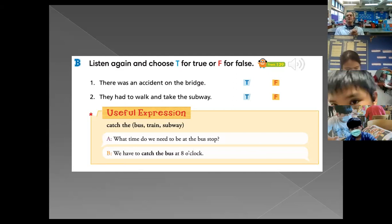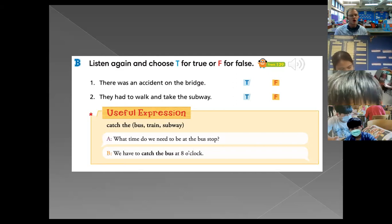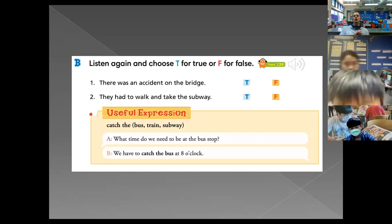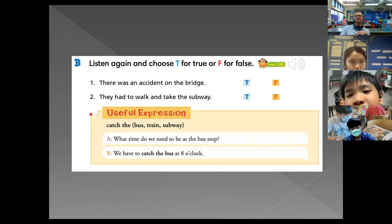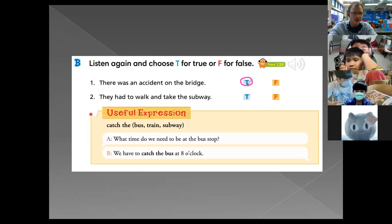Okay, question number 1. There was an accident on the bridge. Is it true or false? True. True? Are you sure? Yes. True. Okay. I'll mark it as true. Excellent. Thank you very much for the answer.